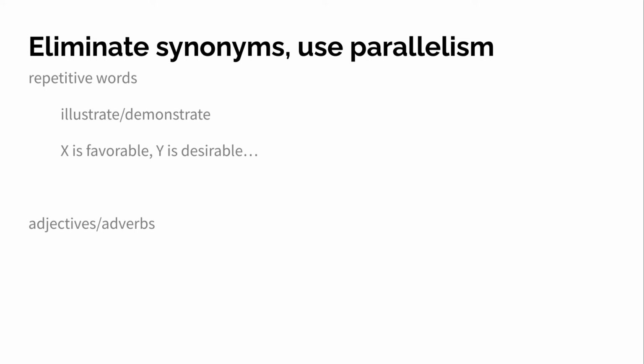For example, if you have a phrase like successful solutions, a solution is always successful, otherwise it wouldn't be a solution, it would be an attempt. So to say successful solutions, that's simply saying the same thing twice. The same thing goes for a phrase like a general overview. Overviews are by definition general, so there's no need to ever have the word general in front of an overview.